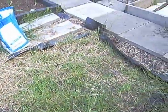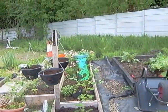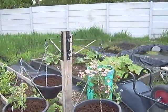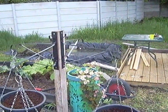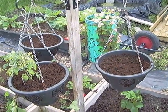Not done a huge amount out here today. Now I've got 4 hanging baskets up. There's only 2 of them planted, but I replaced all the brackets so that they now look the same, because before I had 2 different brackets which looked a bit strange. So I've now got 4 brackets, all from the pound shop, £1 each. Can't complain at that. And 2 hanging baskets waiting to be filled.